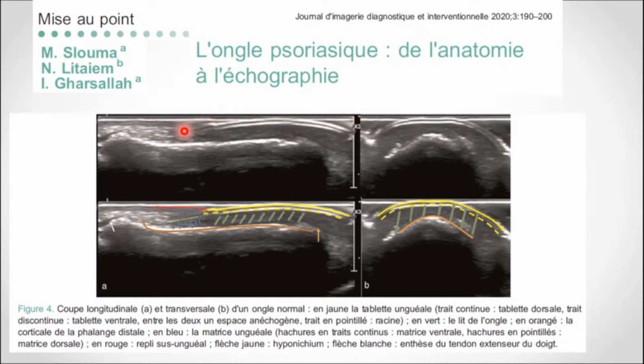So the nail has this kind of three layers of hyperechoic layers on the dorsal aspect and on the ventral aspect. So this is the nail plate, and here is the nail bed, here is the bone, so here is the matrix. And you see here, this is the tissue beneath the nail plate, this is the nail bed, this is the matrix, and here is the bone. And these three layers are very important in a normal healthy nail plate.